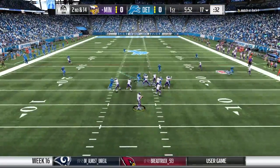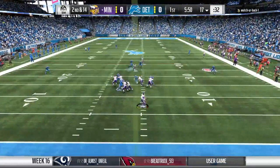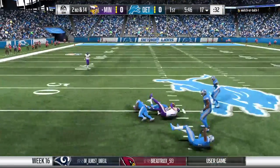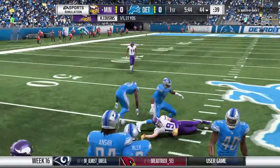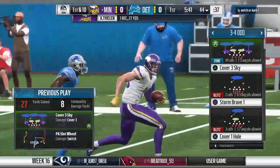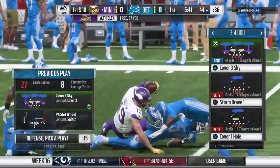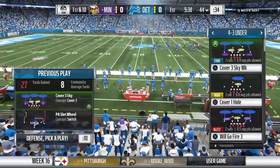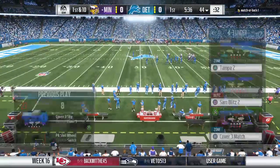Cousins now on second down. Open here, Adam Thielen. And he's brought down after a good gain. A very solid gain of 27. I think it all came together there. In-breaking route, drove it with excellent pace. Money throw right there to move the sticks.